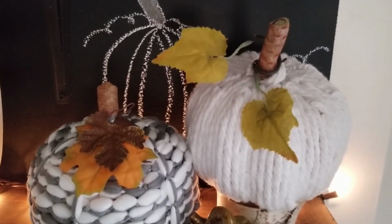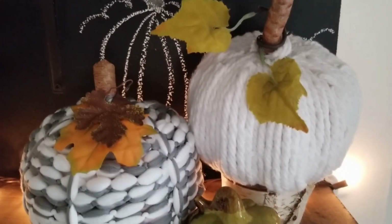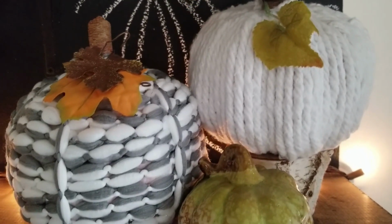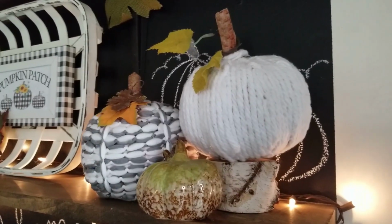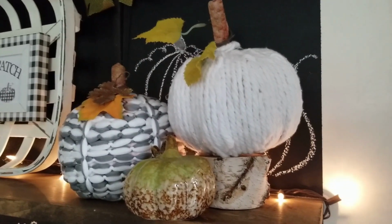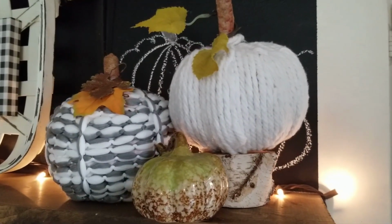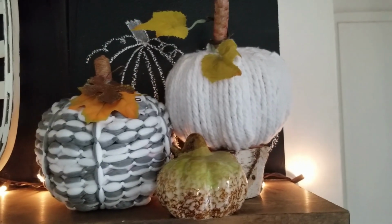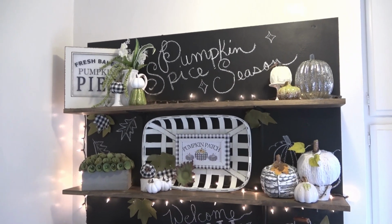And here is what it looks like up on my coffee bar. I am really happy with these. I was looking for something that was neutral, something that very much had texture to it, and I think these totally fit the bill. So I went with muted greens, black, white, and just a touch of gray here and there. So here's the overall look of my coffee bar.